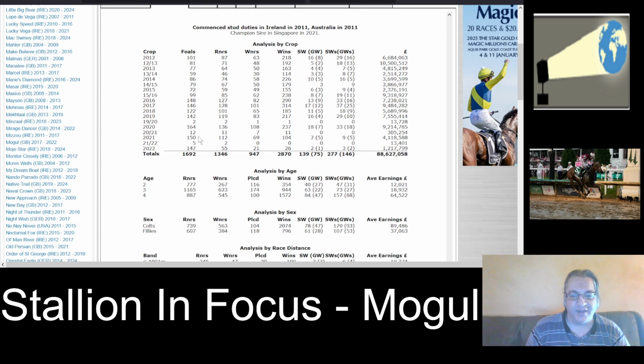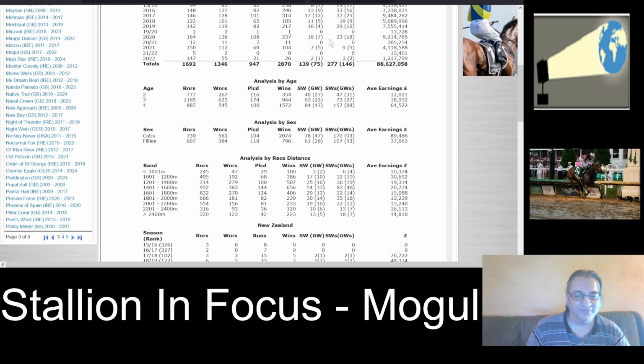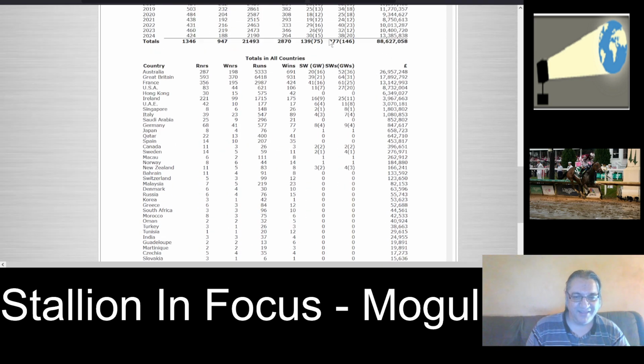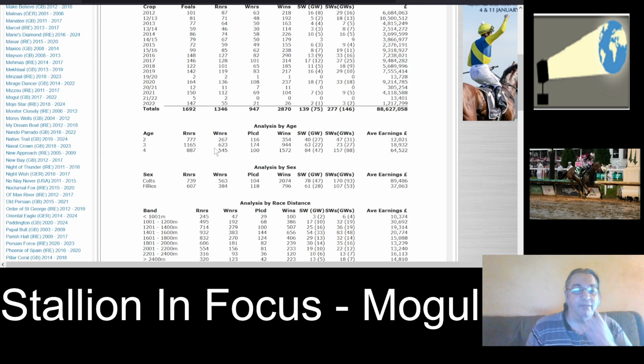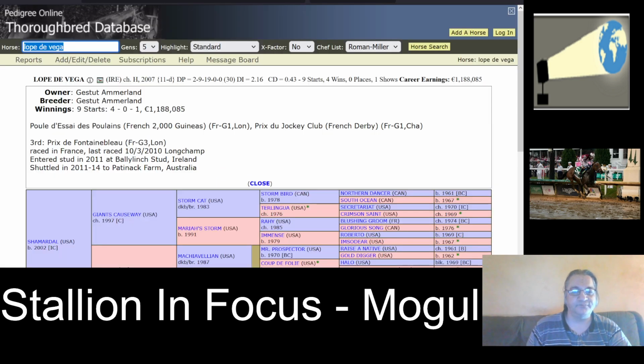Looks like with 139 individual stakes winners and 75 individual graded winners. The champion sire in Singapore in 2021. Absolutely incredible piece of information there. And you'll see that this is a proper global stallion. Look at that. Stakes winners wherever. It takes 11 there in New Zealand to hit the ground. Look, 14 in Sweden, 11 in Canada. And then the only place that's really failed is Saudi Arabia, look, and Hong Kong, which I'd say is a detriment to their racing as opposed to the stallion. And in Japan, doesn't seem to be going too well there, only 8 horses. But yeah, brilliant stallion, Lope de Vega.